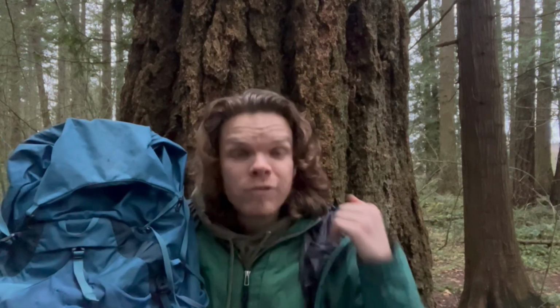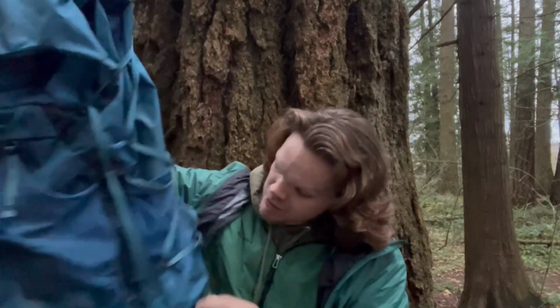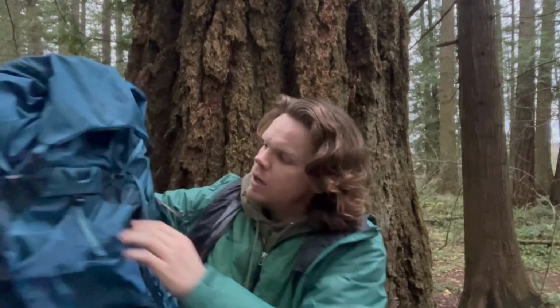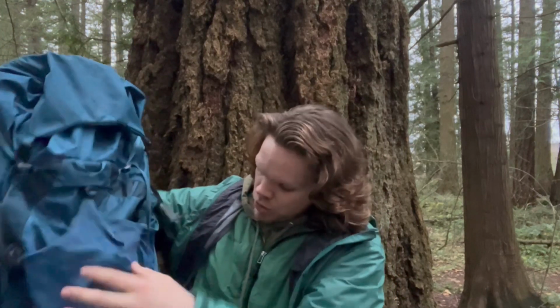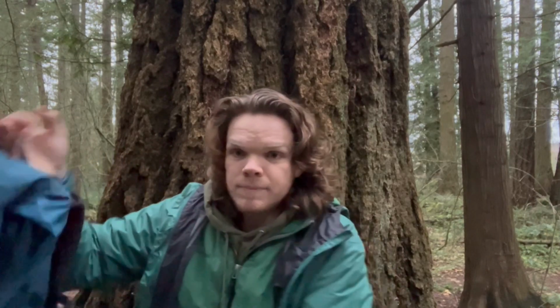But this thing was absolutely amazing. I know Osprey, I know I can trust their gear, and I know it won't fail on me. But as you can tell, this pack definitely has seen some things. The water bottle carriers are all ripped open. The front mesh has a bunch of holes in it. This side has some holes in it.